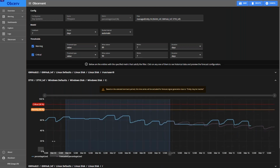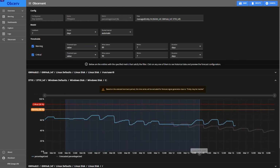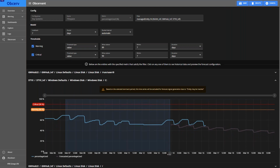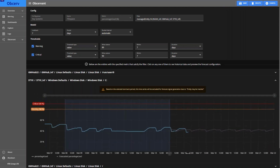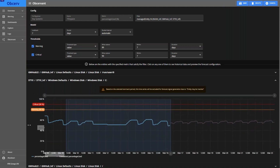And I can see that in the past, this server has actually had higher utilization as it's been coming down the way. And when that was happening, the forecaster was forecasting a decreasing trend. And we can see that level out as time goes by, and it finally catches up with the new trend that is more flat. And if that drive starts to fill up again, then the forecaster is going to pitch upwards and give us early warning that that trend has happened.